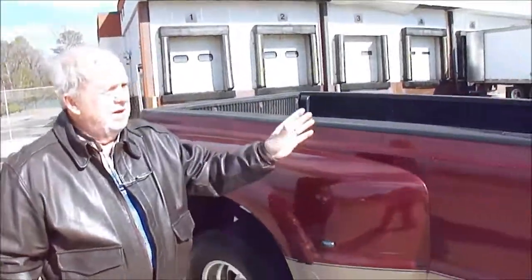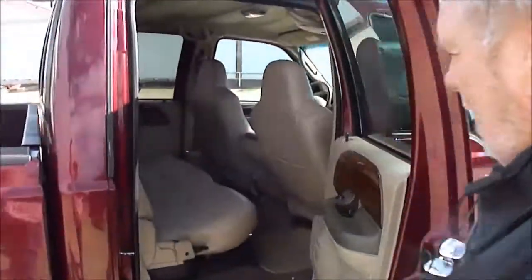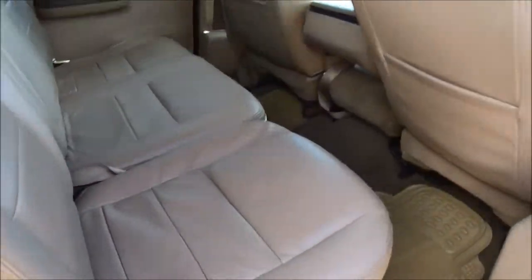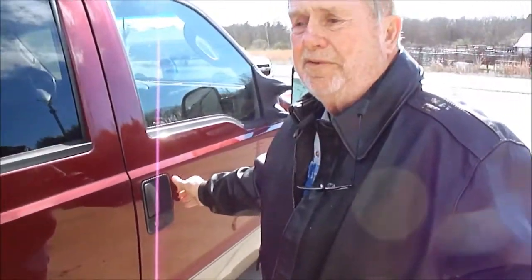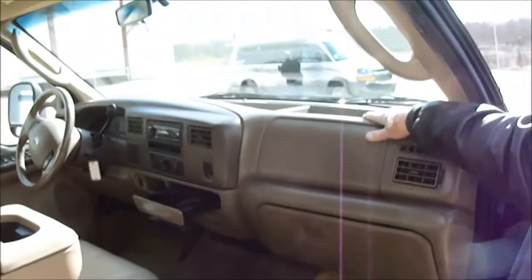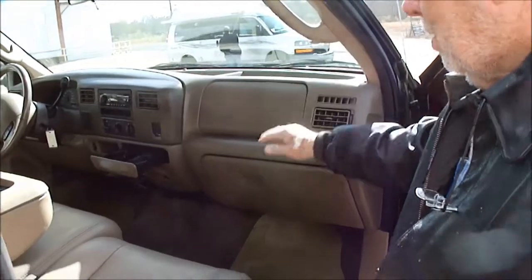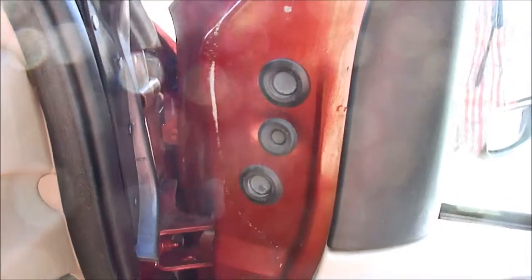Once again, no rust issues, good tires. The sides are straight. It's not been smeared on and all that. It's just a good looking truck, folks, for what it is. I mean, it's a 2004 F350 Lariat. I mean, they're hard to find. Go down to your local dealer, you want to get sticker shock, and then call Dan. Power on both sides. Heated power seats on both sides. The dash is not cracked and all that. The carpet's good. It's just a stand-up truck. Door jams are clean.